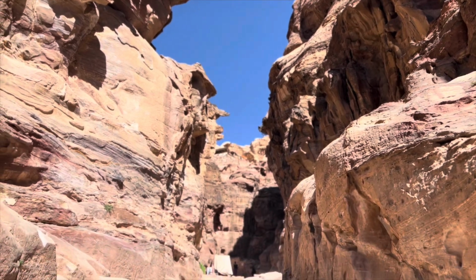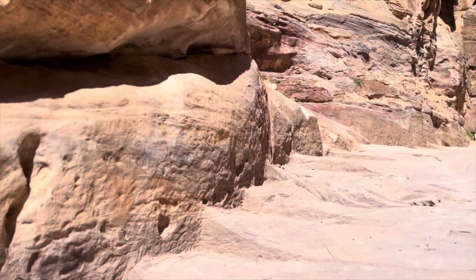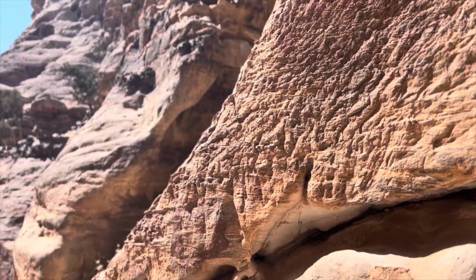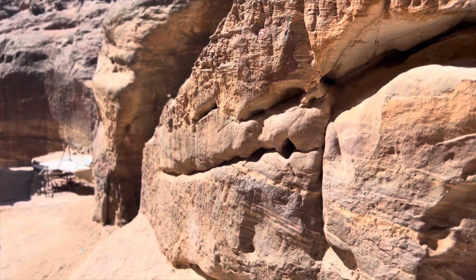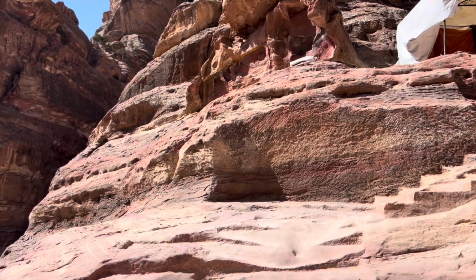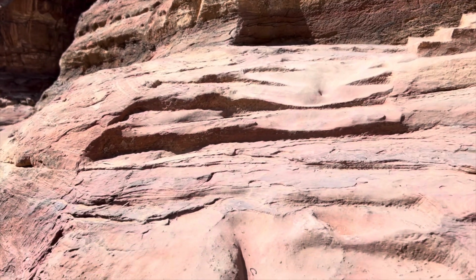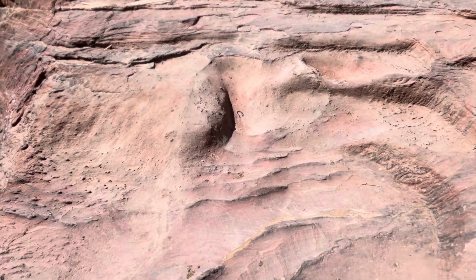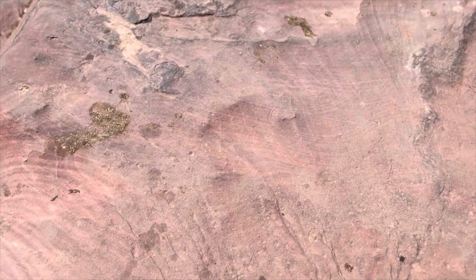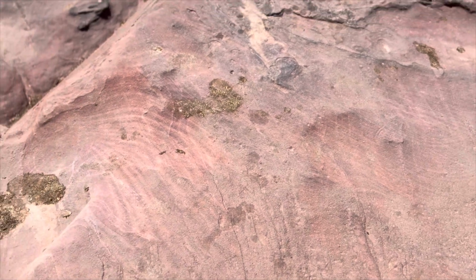Following the monastery trail towards the visitor center, and on the way we'll cover all the sites. But I had to stop for a moment to capture these stunning colors of the rocks. Ignore the donkey poo and admire the many shades of pink.